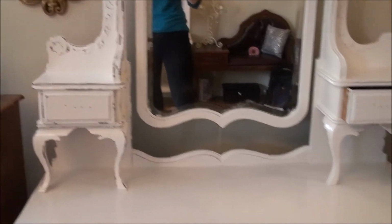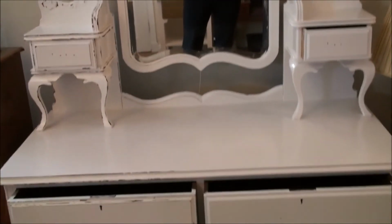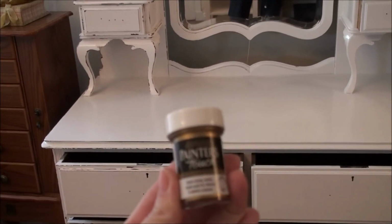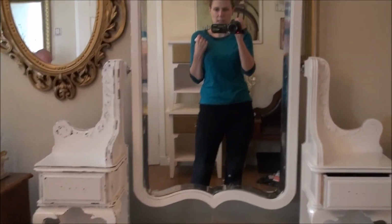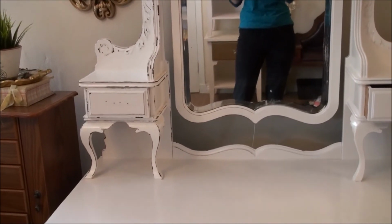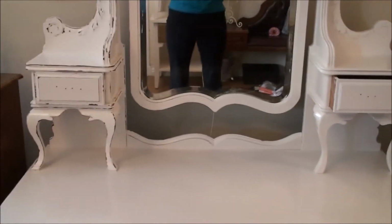So what I'm going to do next is I'm going to do this half that I have not done, do it all around the mirror, do all the drawers and everything, and then, like I said, just might add some of these little touches of gold onto some little places and make it look a little bit fancy and see what it looks like. If I decide that I do not want the gold on, I can just wipe it off before it dries. So I'll try it, see what it looks like, and I'll let you know, and I'll show you the finished result.